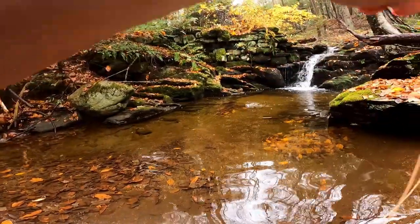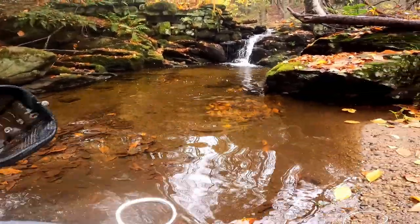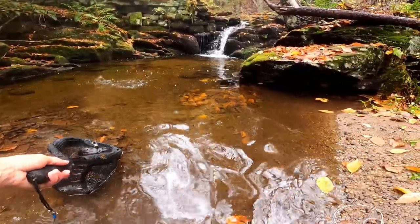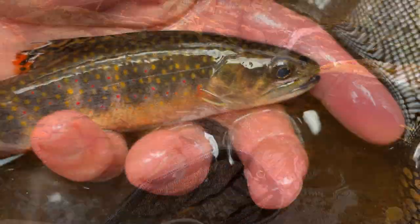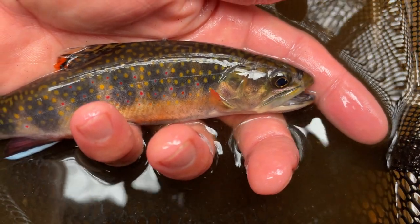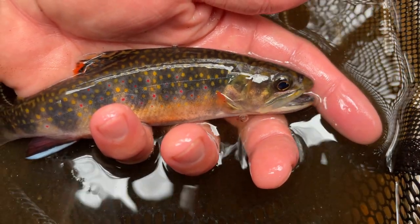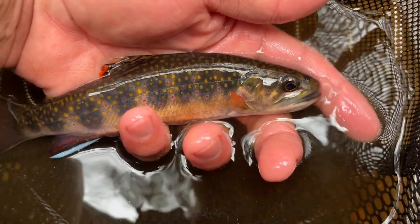Got one. Got another. This fish took the nymph. Another little brookie. This one's certainly smaller than the last. Another beautiful fish though. Oh yeah, beautiful. Just beautiful. Certainly a smaller fish. Not quite as vibrant, but I mean, I'm kind of nitpicking at this point, right? Let's let this guy go. All right, number two. Not bad, not bad.